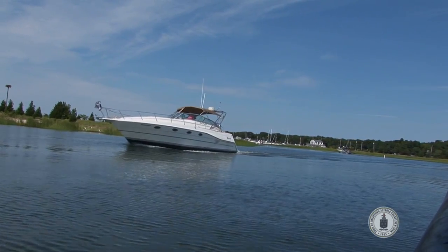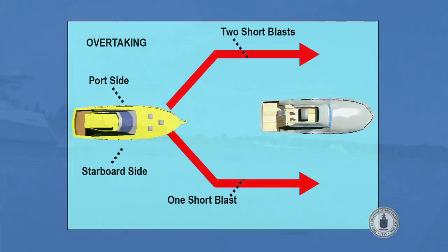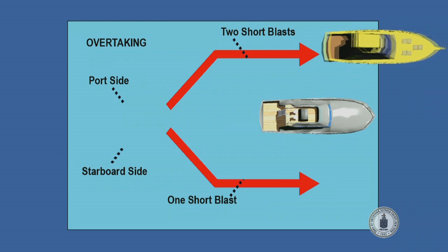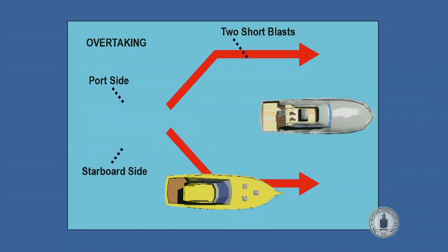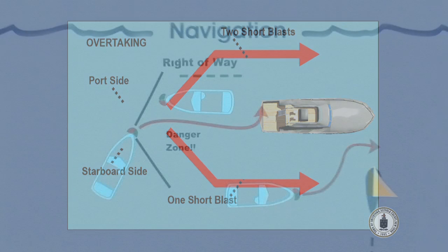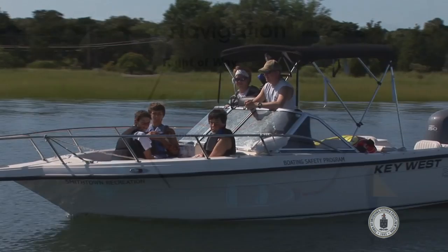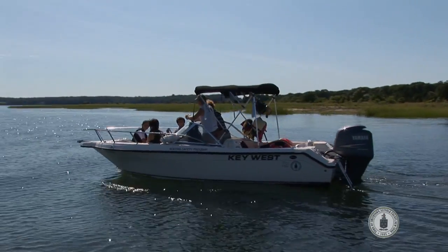Generally, the rules of the road are that a motorboat that is overtaking a vessel in front of it should sound the horn twice and pass it on its starboard side, or sound the horn once and pass it on its port side. If you're in a powerboat and you're moving forward, a powerboat on your right or starboard has the right of way, and a boat on your left or port should give way. But you have to objectively look at the situation.